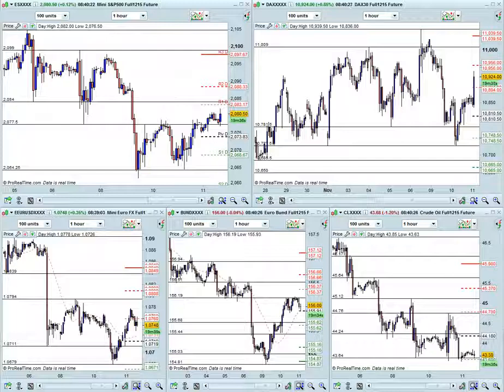From a trading point of view, we'll have to see. Of course, it is going to have an effect on volume. We are going to get less volume traded today because a lot of Wall Street will not be at their desk. However, there are other bank holidays that have a larger effect. For example, we've got one in a couple of weeks' time, Thanksgiving.